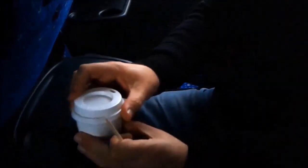The overall ride is pretty smooth, but they do offer a tray where you can pop your coffee in and you're guaranteed not to spill it, as long as you don't do anything silly.